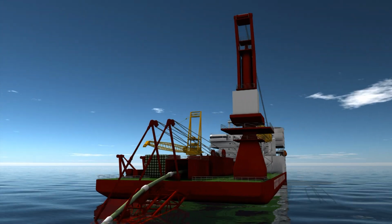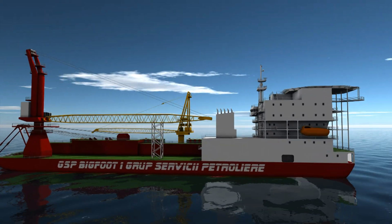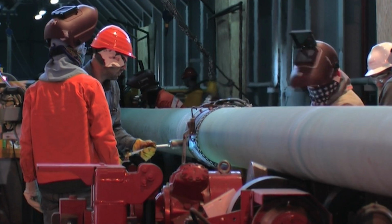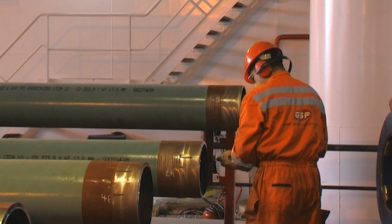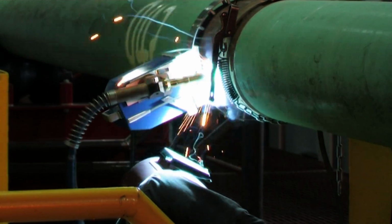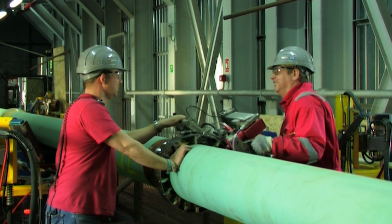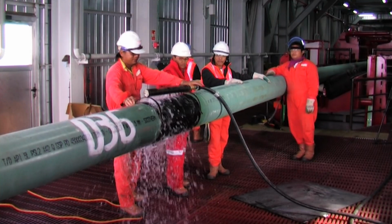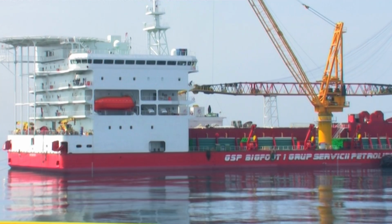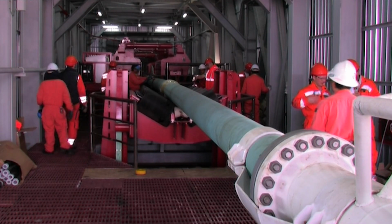Because of GSP's constant pursuit of perfect performance, GSP Bigfoot 1 is equipped with the most modern navigation, power generation and pipe laying systems. The operational crew consists of 134 people. This may seem a large number, but these personnel are the specialised manpower required for installing the pipeline, the welding and the non-destructive testing. 80% of the activities carried out on board these technical vessels are welding and mechanical work directly related to the pipeline's installation.